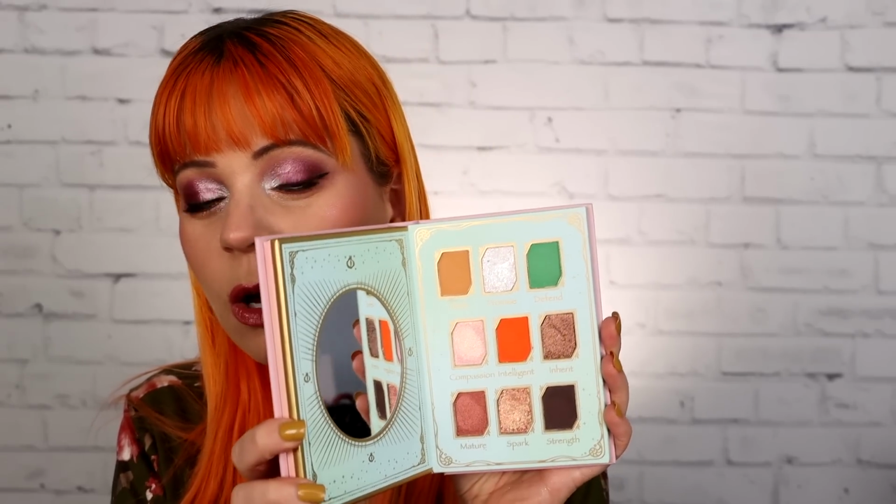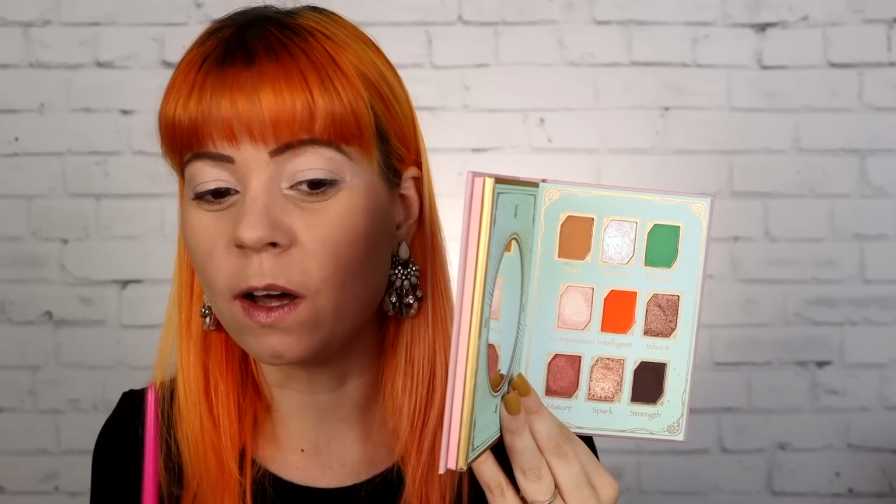We're going to go ahead and move into doing a look with this side. So let's go ahead and do that right now. It is time to use this beautiful side of the palette, and I think I have a bit of a plan for what I want to do for this look.